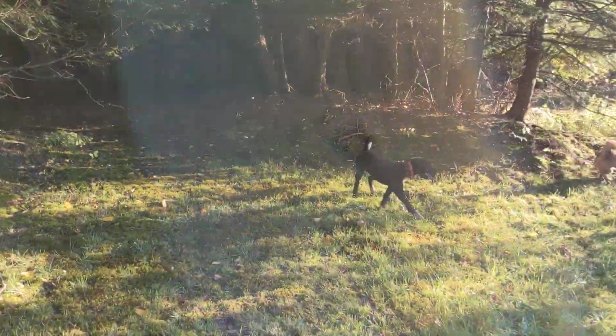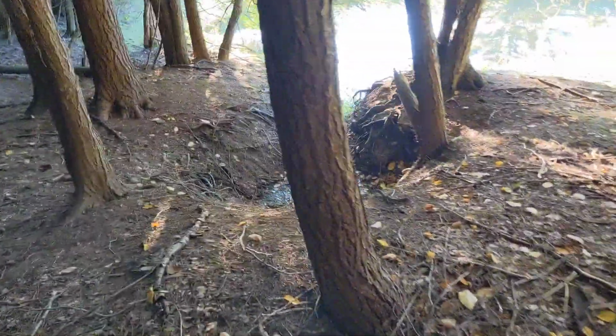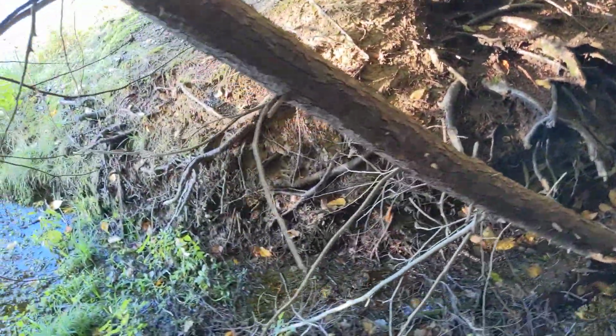I'm walking over this way. It's interesting that we own property that is essentially a hilltop, but it's also big enough to have its own... Now, where is it? Here we are. Its own spring. I have not gone down in there and played around. I think that'll be a future video, trying to see exactly how much water is flowing out of this spring.